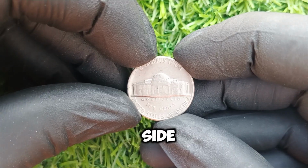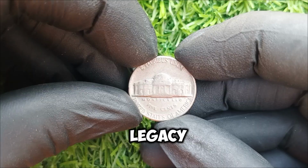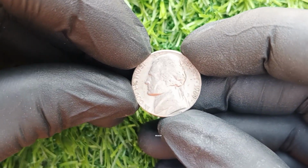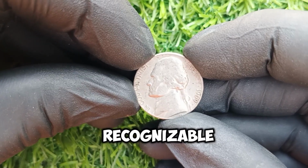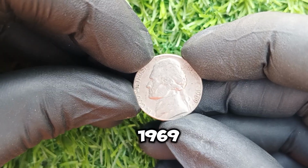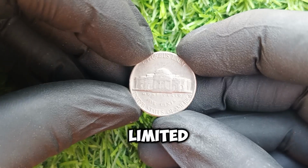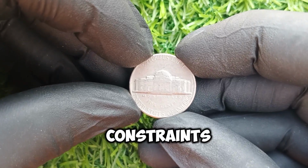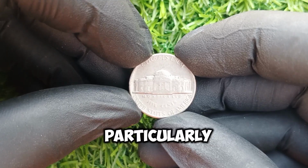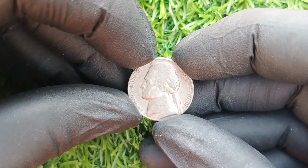On the reverse side, the iconic Monticello home is displayed, symbolizing Jefferson's legacy as an architect, statesman, and the third president of the United States, a design that has become instantly recognizable to coin enthusiasts worldwide, especially in its 1969 D version. The production of the 1969 D Jefferson nickel was limited due to specific minting constraints, making certain coins from this year extremely rare, particularly those in mint state or with exceptional quality, which are highly prized by collectors.